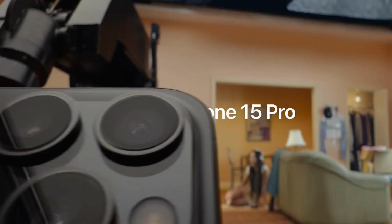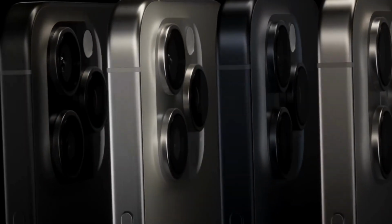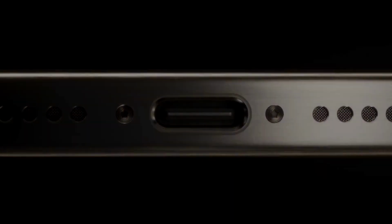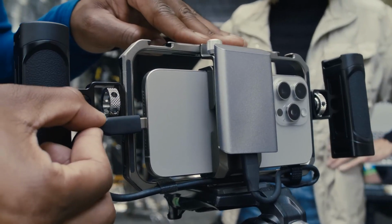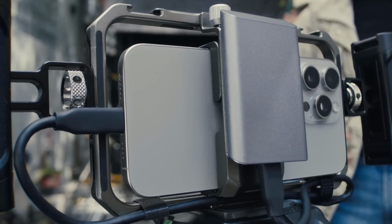The first thing you will notice after unboxing your brand new iPhone 15 Pro is the new port at the bottom of the phone. That's a USB Type-C port, along with the USB Type-C cable. Throw that Lightning cable away, thanks to the EU. We now have a USB iPhone.